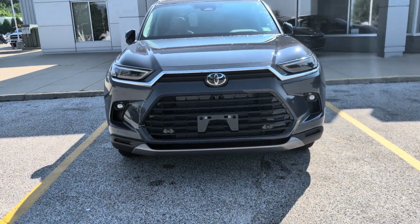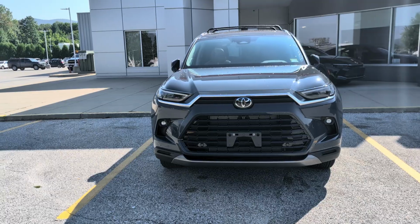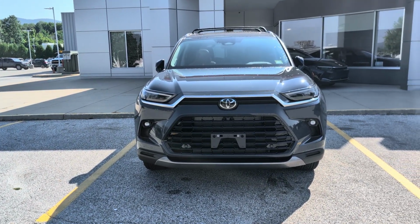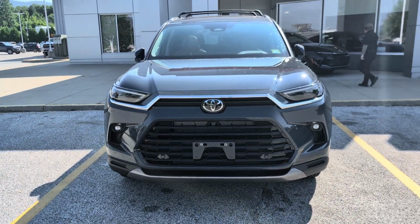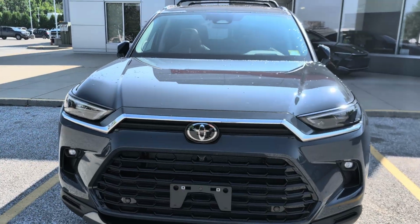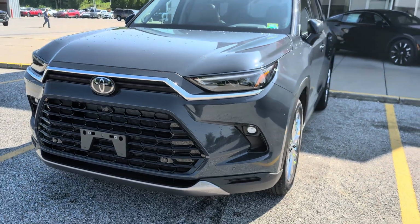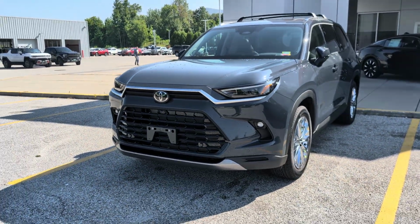Up front with the platinum trim, you get this big grille. You have your 360 camera up front. Also, you have parking sensors. You have a little bit of a gray splitter down at the bottom, chrome along the top over here, and then you have a Toyota emblem right there in the center. Fog lights down below. This one has chrome wheels.